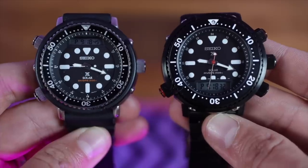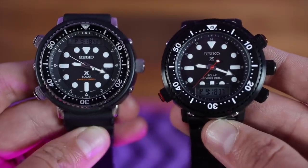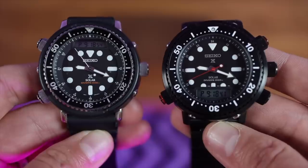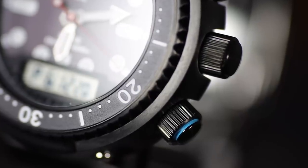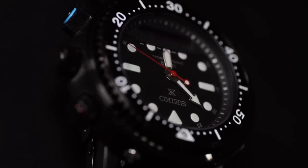Let's talk about the other elephants in the room, shall we? The pushers are in the wrong place. And they've added one. So on my SNJ025, what was the A button has now been moved to where the B is, and the B is now in the top right of this new one. The sole purpose of the bottom right pusher is exclusively for the new feature that's pretty pointless, I'll tell you about in a minute. So big pushers in the wrong place. This isn't an Arnie. What I would say is, look at the colours of those pushers. Look at that blue and red. I really do love that touch.